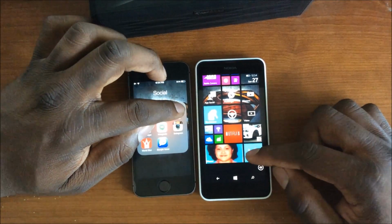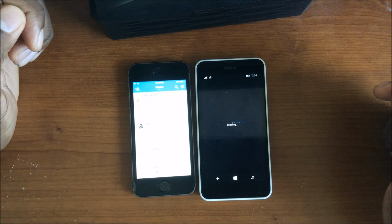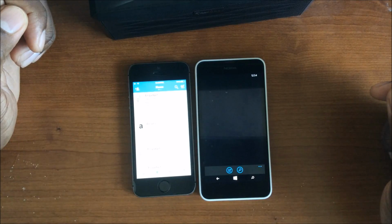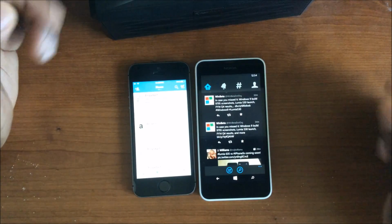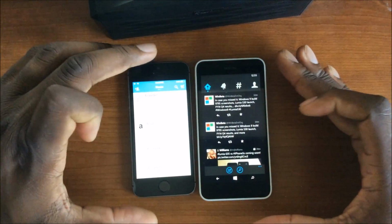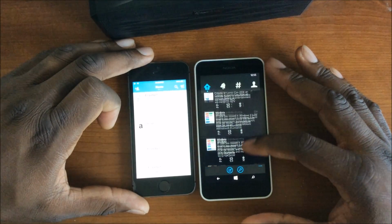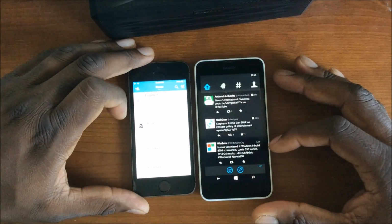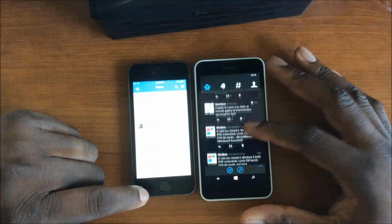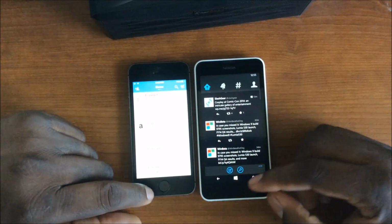So let's open Twitter. And as expected, iOS opened it much faster. But while we're in here, let's take a look at what we're looking at here. So with Windows Phone, I actually set this to the dark theme. But with iOS, I don't believe you can change this theme at all. So again, iOS loads the application faster, but I like the way it looks on Windows Phone.